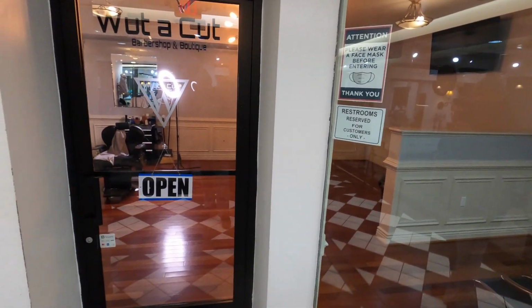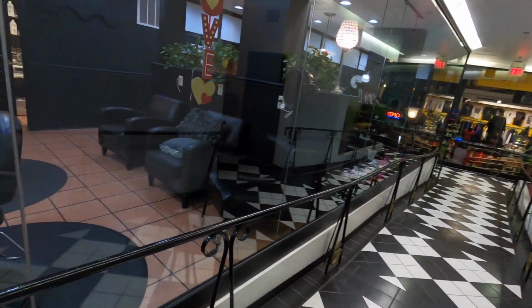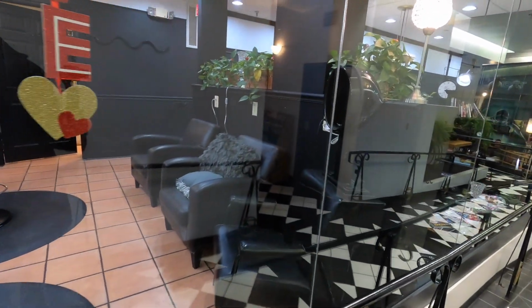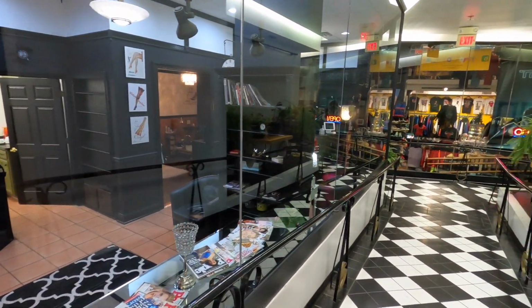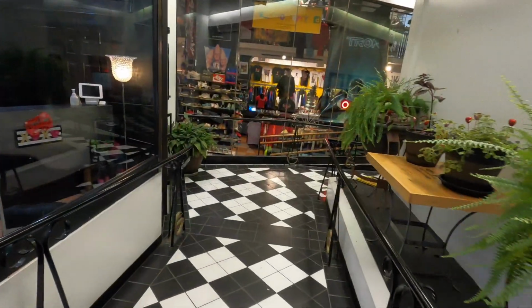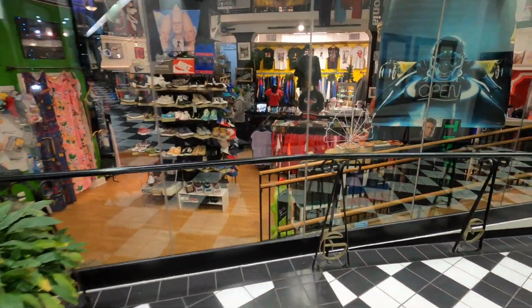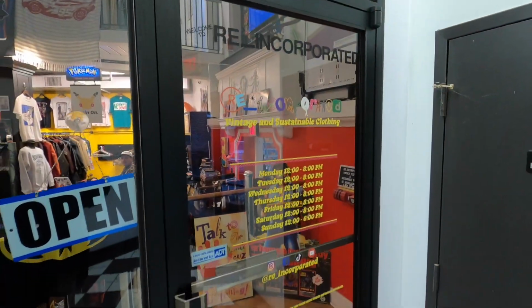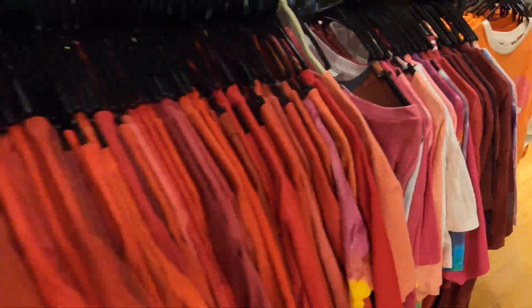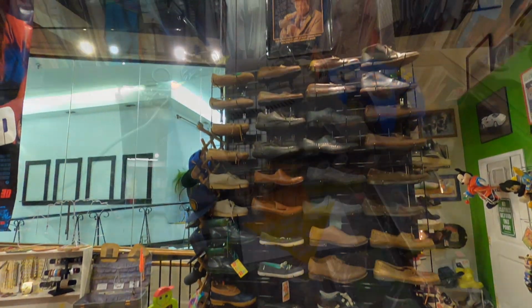In passing, I also see Suburban City Salon and What a Cut Barbershop. A little further down the walkway, I see what I came here for, Reincorporated. Now this is what I came in here to check out. Reincorporated focuses on selling vintage and environmentally sustainable clothing, along with anything else that suits your nostalgic needs. So we're pretty much talking about anything that's old school, like clothes, shoes, video games, and whatever else they have, I'm sure they'll sell.